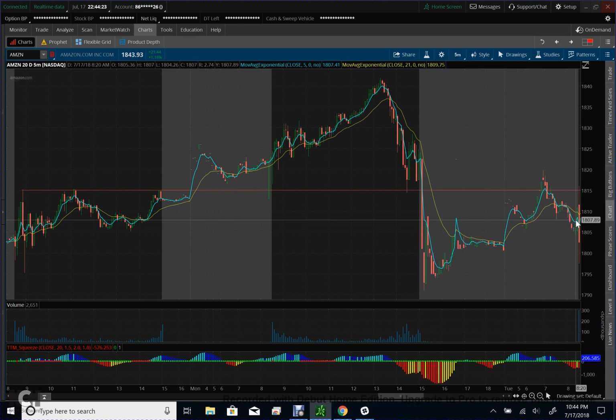So immediately we run up into 1815. If you were reacting quickly enough, you could have had an open order to fill at 1815 going short with a stop up above this high. About a $5 risk on the shares, or something else in the options. I'm not sure what, because that's a quick move up there. Then the sell off, we've got almost a 20-point move from the high to the low.